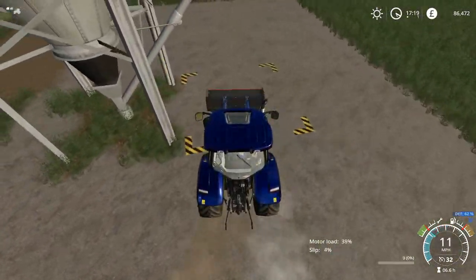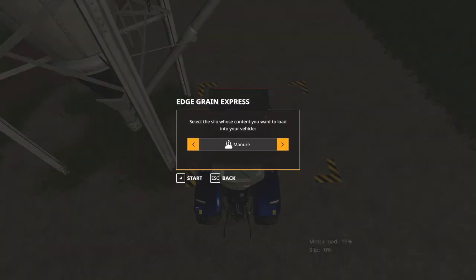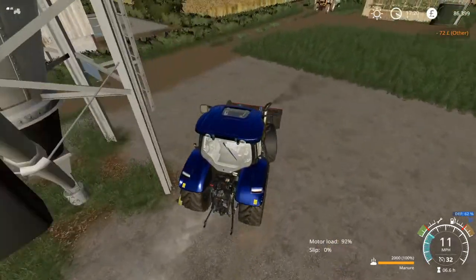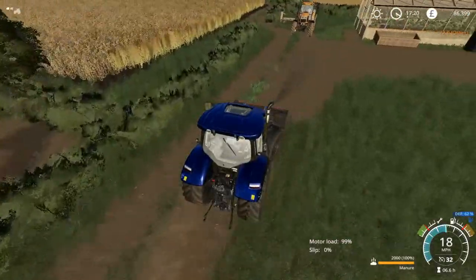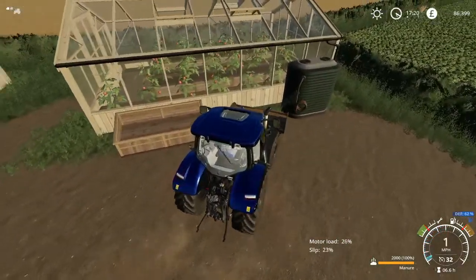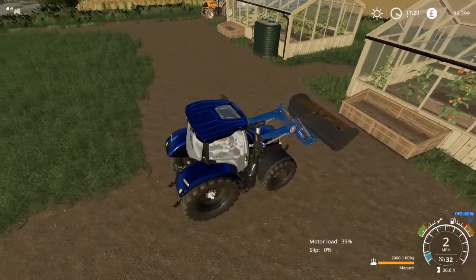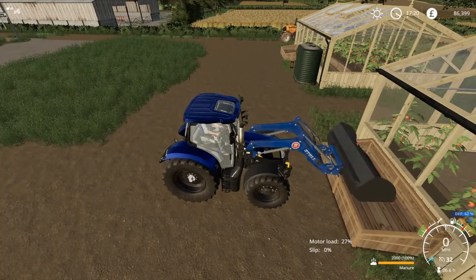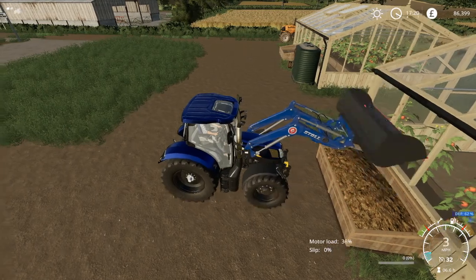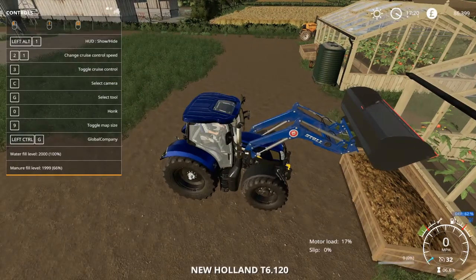So let's see how much this is going to cost. $72, that's not bad, and that gives us 2,000 litres. So let's see if that's enough to fill one of these troughs up. I've got my doubts. Did that fill up? No. But it was close.